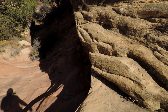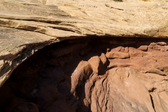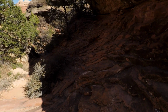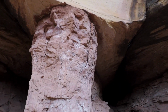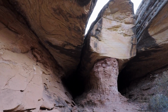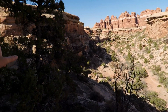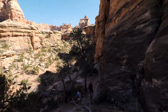Alright, going from white rock to red rock. Okay, so this is a section that I got mixed up on. When you're going over this shelf and dropping down, make sure you stay to the right. Do not go left. That's pretty crazy. So, first view of the open canyon. I came in from my left and we're continuing downhill to the bottom of the canyon.